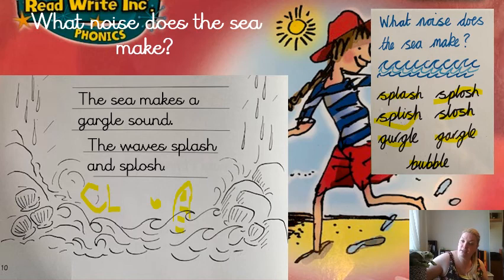Right, Fred, shall we go and have a little play? I've set a paddling pool out for you outside. Would you like to go and have a little paddle in the water? Wow, finish your work, and then maybe you can have a little play outside in the lovely sunshine.